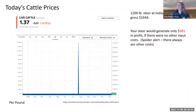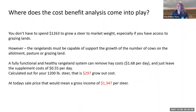If there were no other input costs, and spoiler alert, there are always other input costs. They're going to hurt a leg. Someone's not going to calve right. There's always going to be that surprise. So you're looking at a tight profit margin. So then where does this cost benefit analysis come into play? I gave you all these numbers.